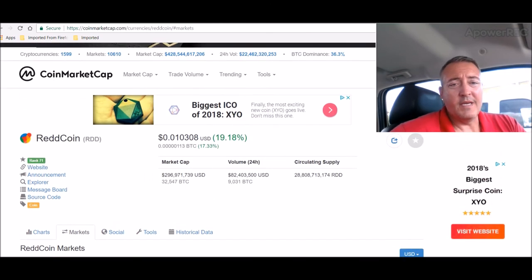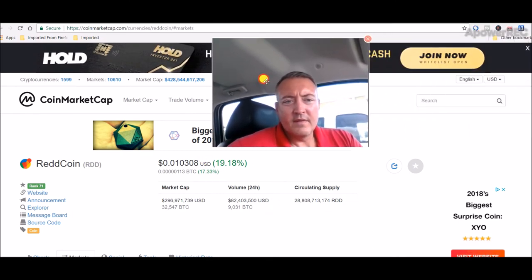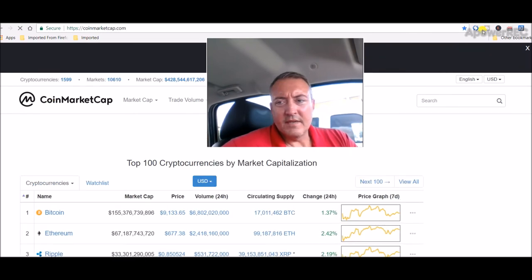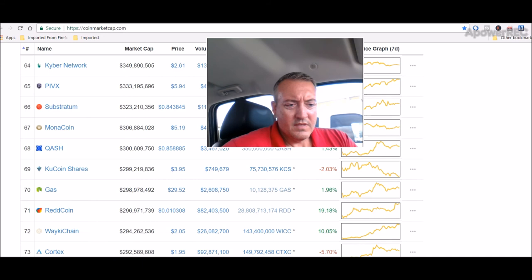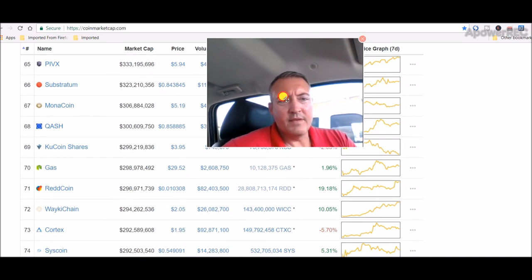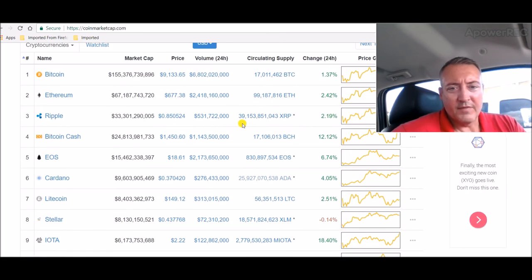Anyways, if y'all are interested in a cheap coin, probably look into that. Let me see what number it is. I think it was last when I checked it, it was like number 71, 296 million market cap. It's 28 billion coins in circulation. That's a lot, but I've seen a lot of other coins, especially up at the top. You got Ripple's 39 billion. That's sitting at 85 cents. Cardano sitting at 37 cents, 25 billion, real similar. So I think this coin's got the potential to definitely shoot up into this range, you know, 25 to 50 cent range, which is what I'm hoping at least.